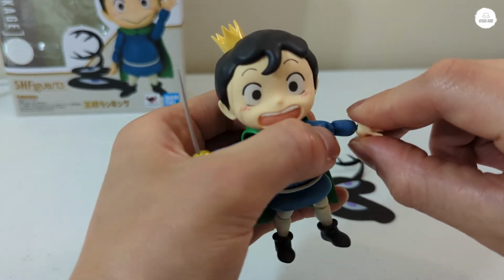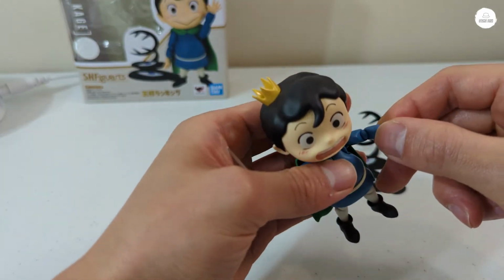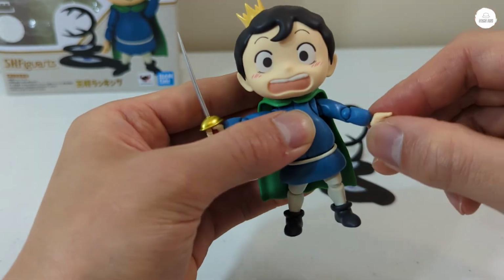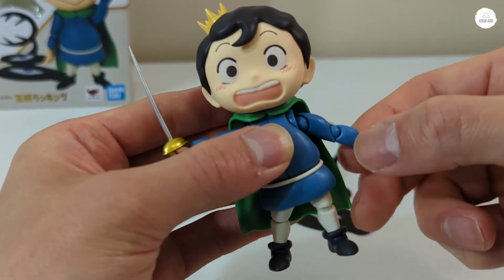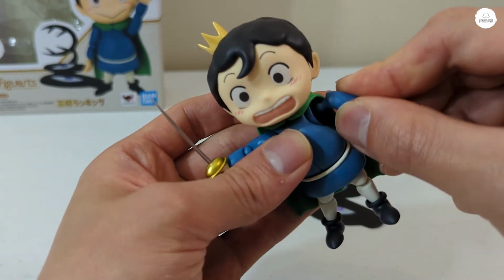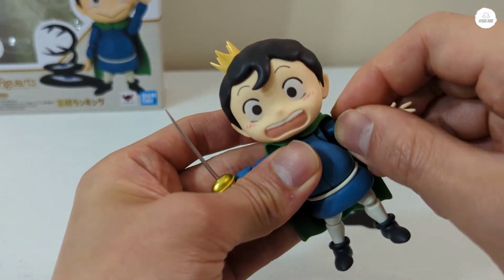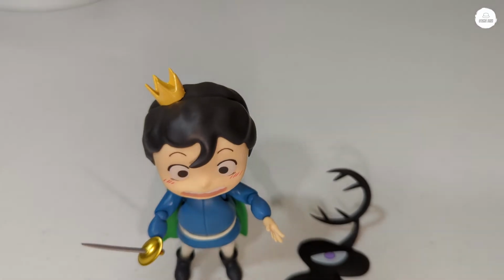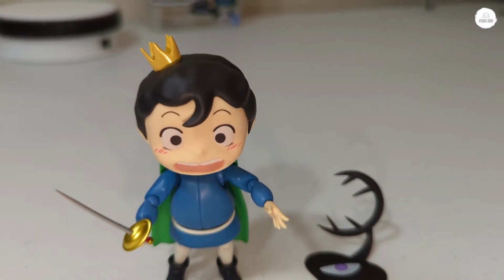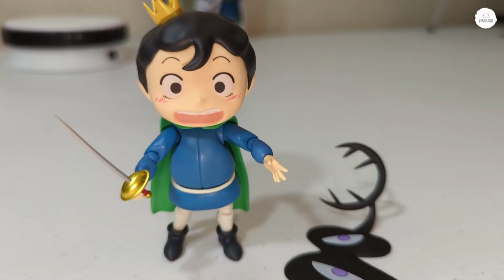Just feeling him in general, he seems very easy to move around. It's one of those figures where you can feel that he's plastic, so if you drop him, as long as you don't drop him on a really hard surface, you won't get any real marks or dents on him. The painting in general looks fine. There isn't anything on him that looks really off.